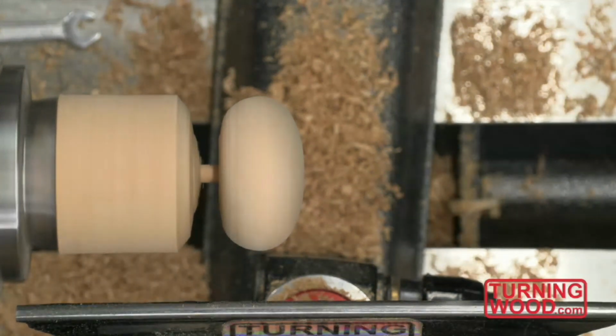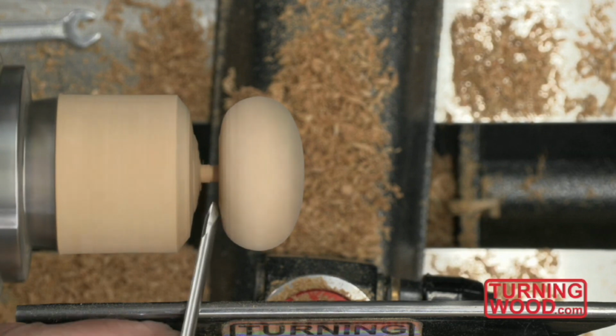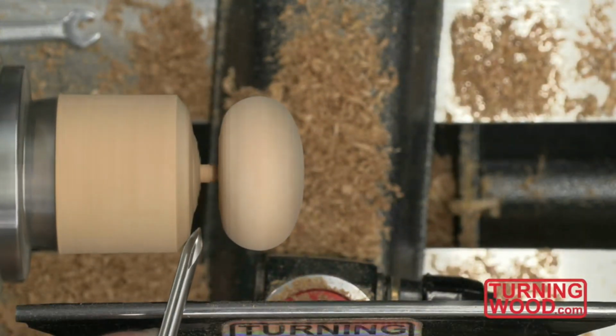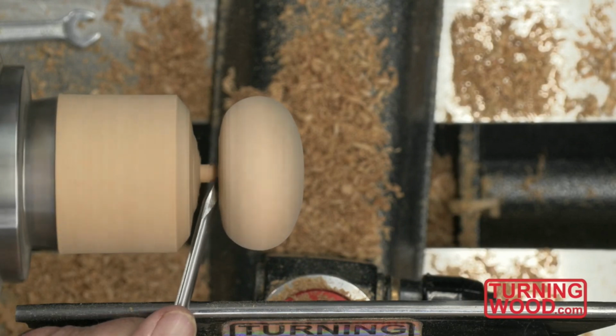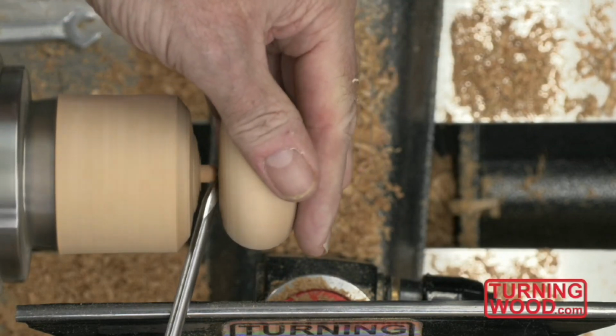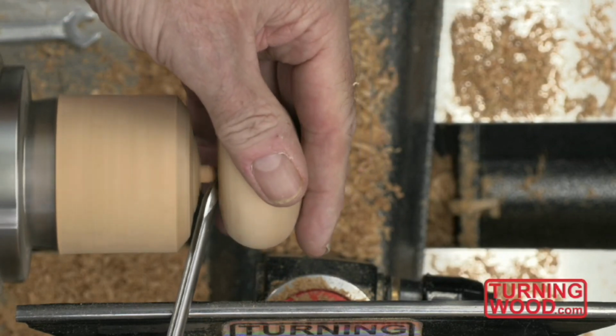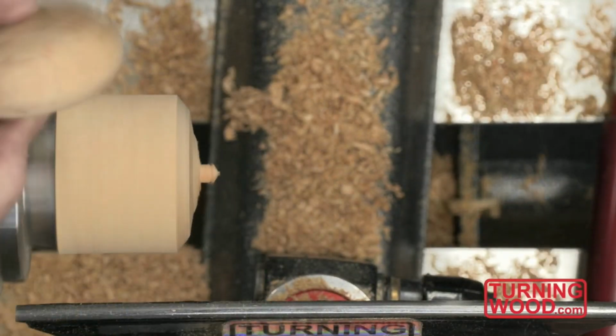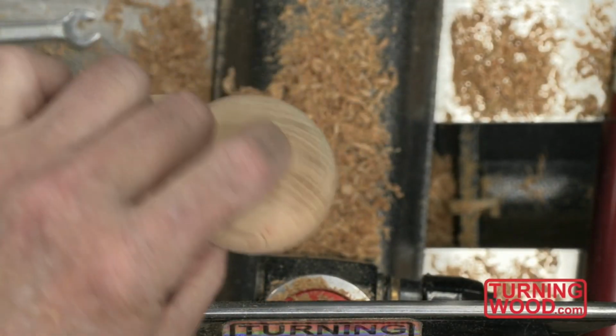All right. Slow this down a bit. And see, it's hitting right here. So you should do a little bit more, another clearance cut. And then, so there's your basic vessel.